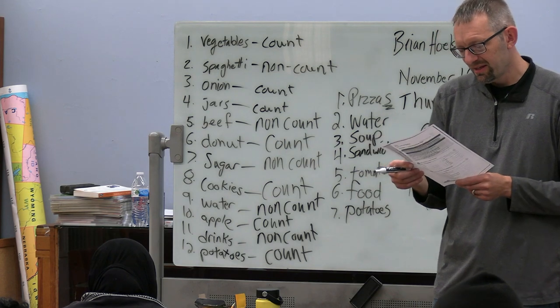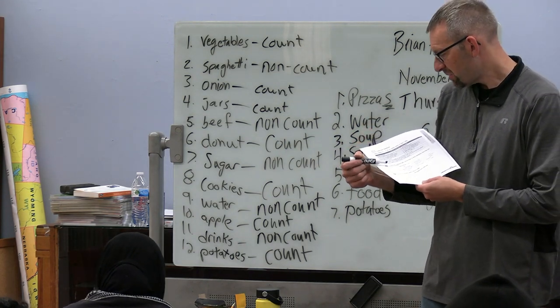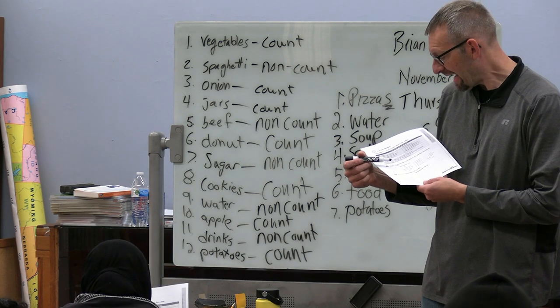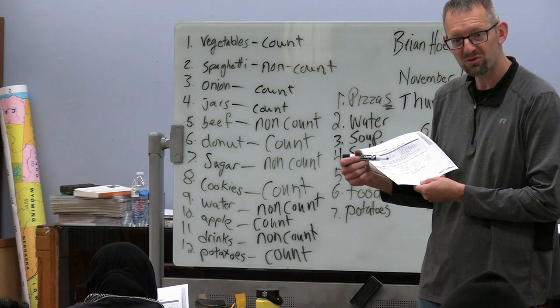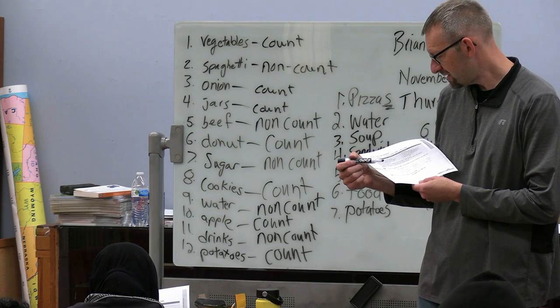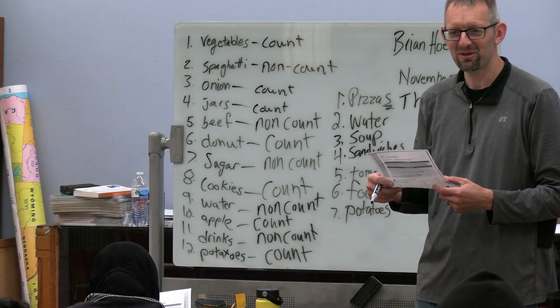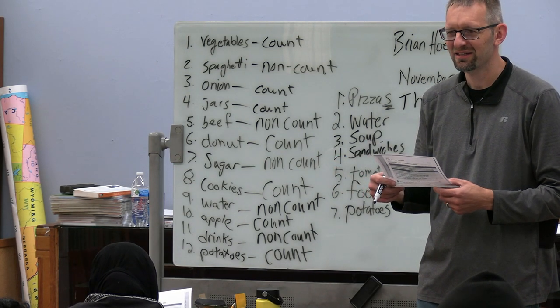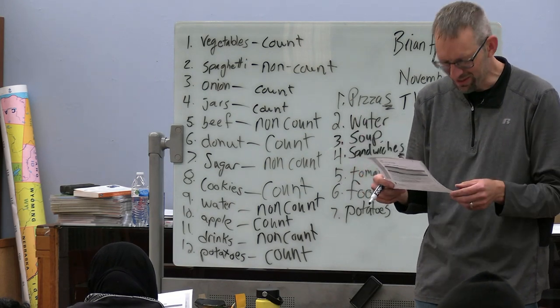Okay? So section A, it says, complete the sentences with a lot of, many, or much. So use those three. Sometimes, more than one answer is possible. Isn't that nice of them to do that for us? That's a little bit of a joke. It isn't very nice of them to do that for us.